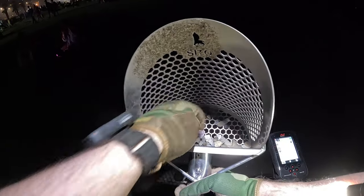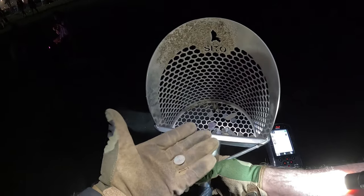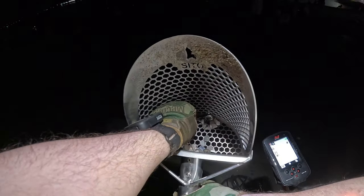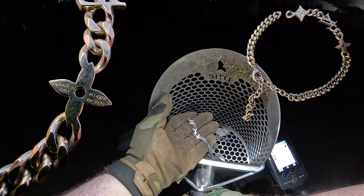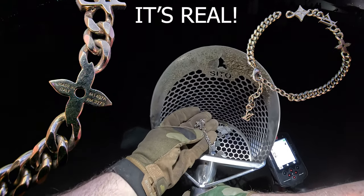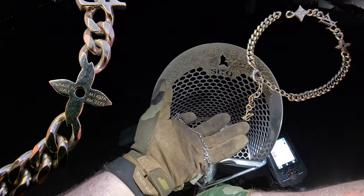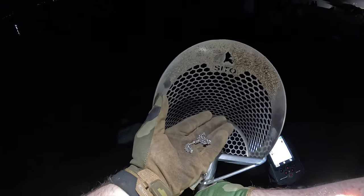Let's get scooping. All right, of course, first target is a penny that's been here since the dawn of time. All right. Second target already is a chain. Fantastic. Is that real Louis Vuitton? No, that's not what that is. I misread that. It looks like it's mostly bling. Maybe it's quite heavy. Anyways, we'll check that out later when the crowds are gone. Sweet.